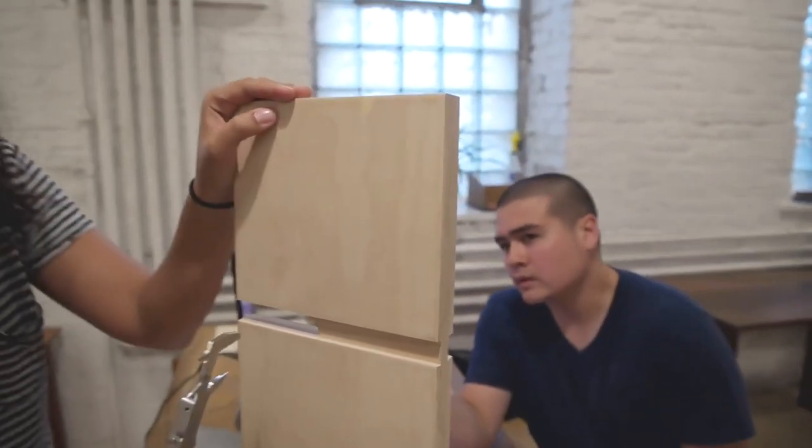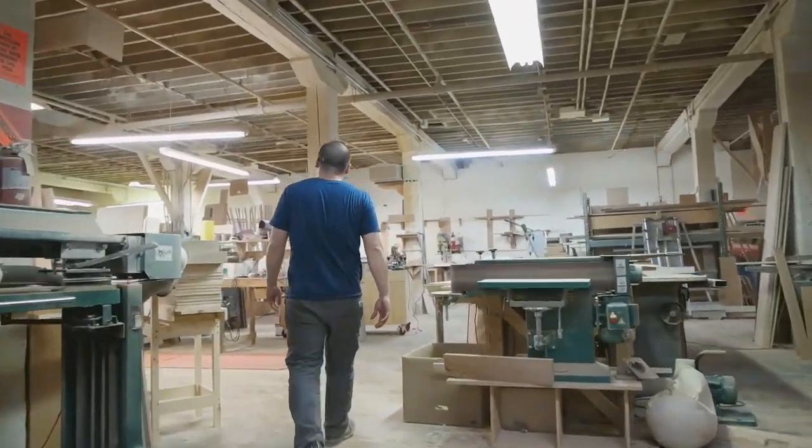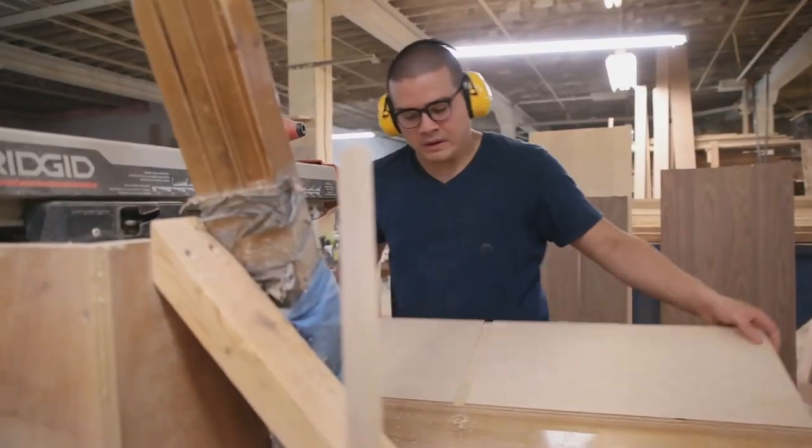So we're interested in creating strong, functional, and visually simple design, and doing it at a price point that reflects the true cost of quality materials and craftsmanship.